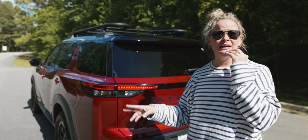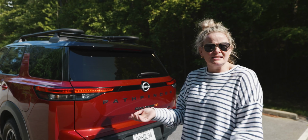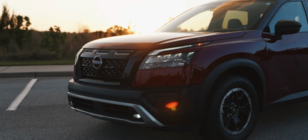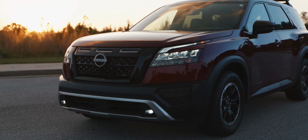Yeah. But no, looks wise, absolutely a 10 out of 10. It's awesome. And normally I try to come up with something because I don't want you to think I'm just doing this review because Nissan wants me to say good things. But it looks awesome. Like 10 out of 10. I have 0 things I dislike about it. Wow. About the outside, 0.